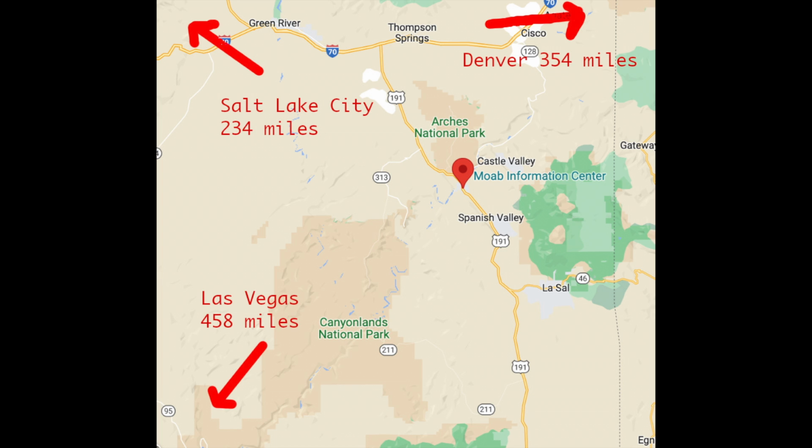So, getting to Moab, Utah in the first place. Moab is pretty much in the center between Denver, Salt Lake City, and Vegas. Very accessible. We came in from Colorado, as we mentioned earlier, 354 miles away, but you could equally fly in from Salt Lake City or Las Vegas. Salt Lake City is the closest at 234 miles away.